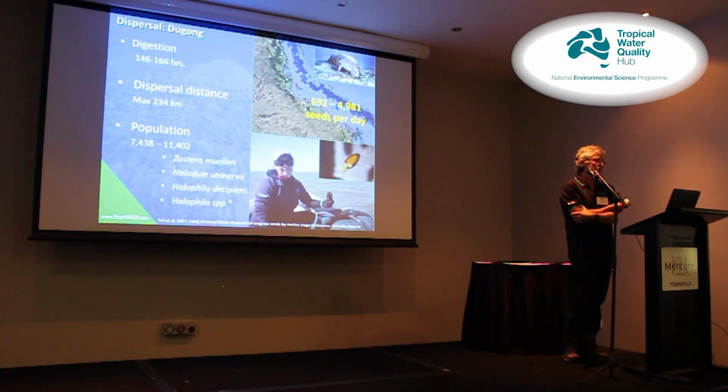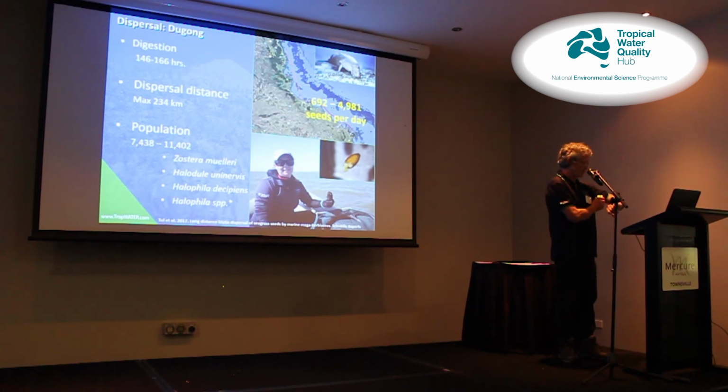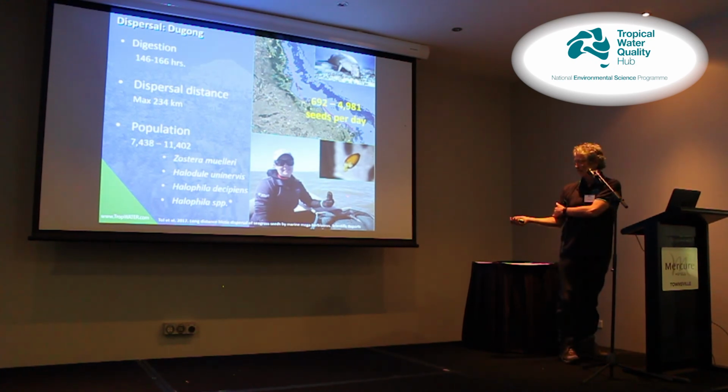To add to that then, we also looked at how the seagrass meadows might interact with the animals that feed on them. And Sam Toll and I spent several months running around chasing dugongs and turtles collecting poos, as you can see from the slide. Yes, that's what it is, turtle poo.